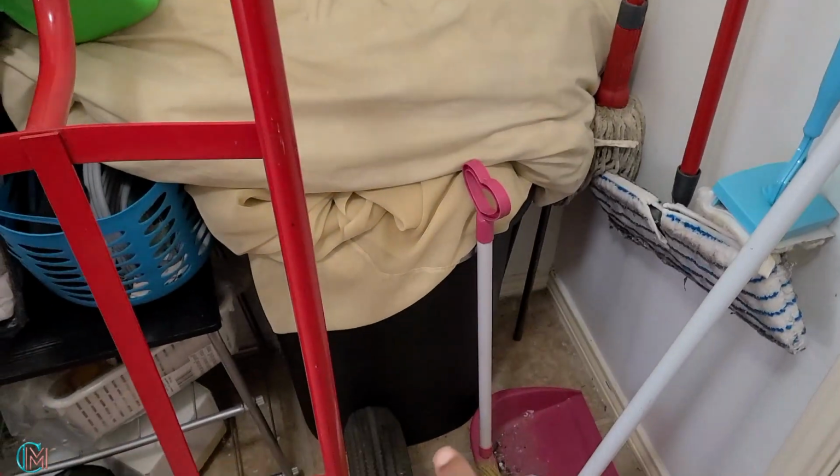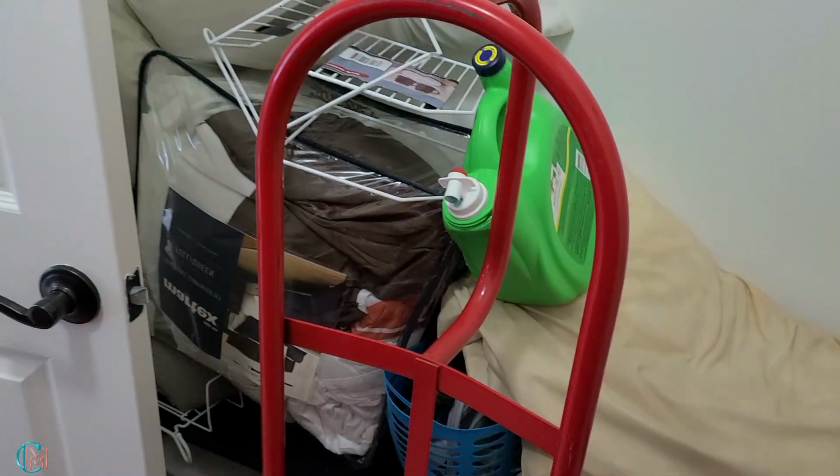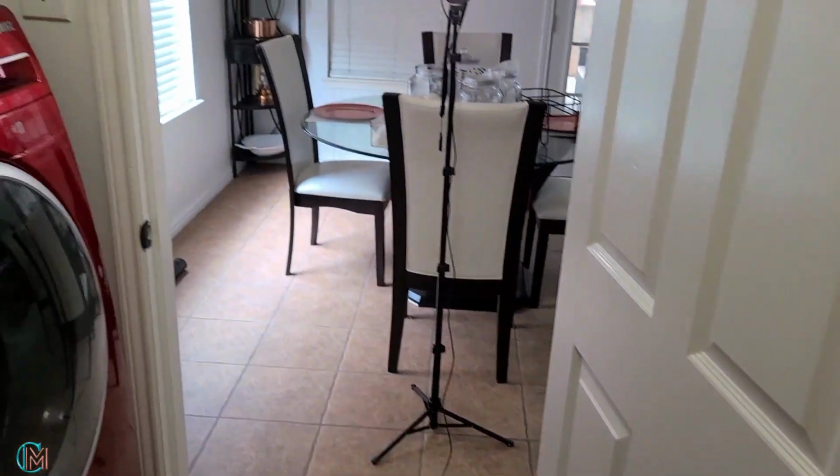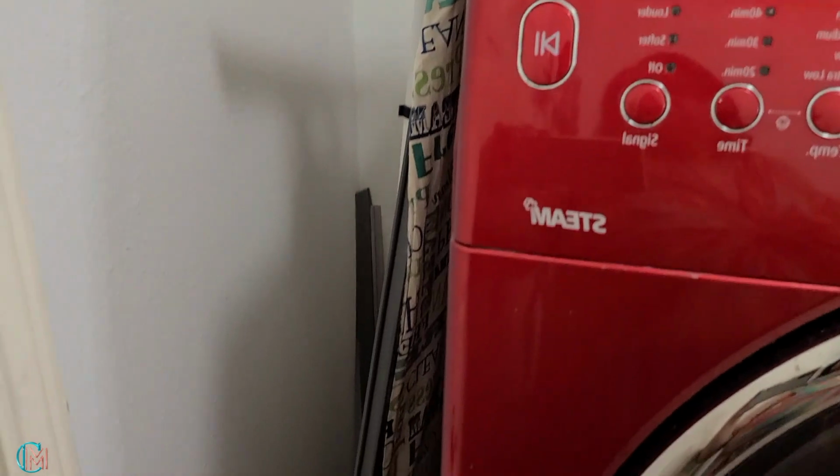Then I have a trash can here with stuff on top of it, of course. Then I have all this junk piled up here in the corner on this little shelf. I'm not sure if I'm going to leave that in here or not. And then yes, that's a dolly. Why? Okay, I'm going to show you this. I also have a rack in here to hang my ironing board on.